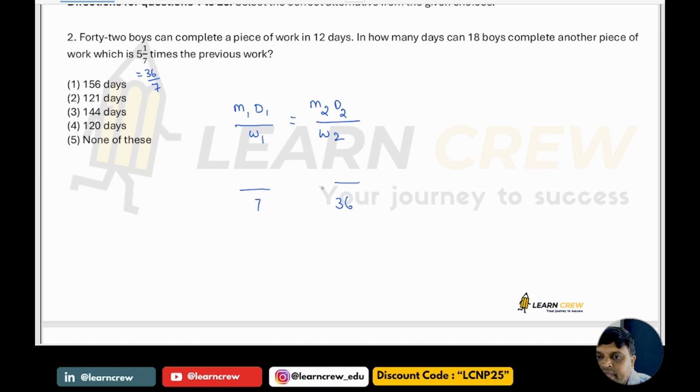Now here what we have, 42 boys in 12 days are able to complete a work. In how many days can 18 boys complete another piece of work which is 5 1 by 7? So if you simplify here, 18 1s are 18, 18 2s are 36, 7 6s are 42, 12 6s are 72, 72 into 2, 144 is the answer.